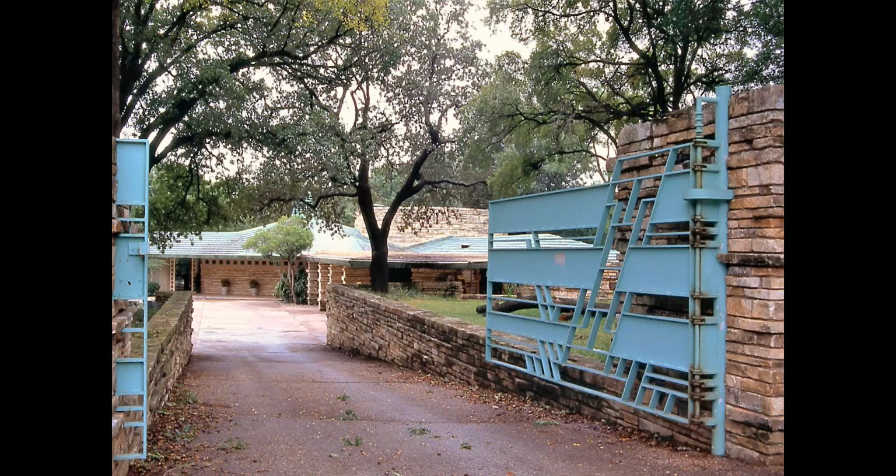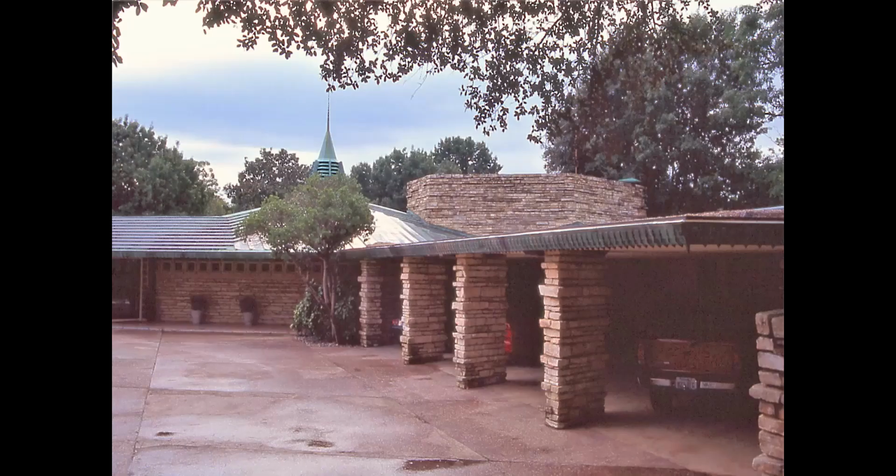Incredible house. Here, just the design of these gates, here in the stone, of course, and the retaining wall, the driveway down to the carport and the front door. Of course, the small windows giving you privacy, as Wright always did. Small windows at the front, larger floor to ceiling windows in the back. This was an amazing house.